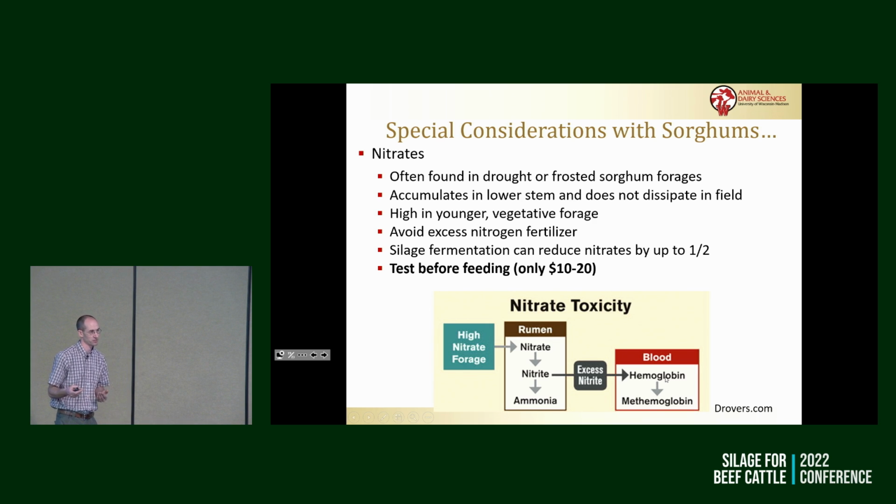Luckily, in a single harvest system, usually you don't see really high rates of nitrates. Usually it's found in more of your younger vegetative material. And silage fermentation can help a little bit with that. It can reduce it by about a third up to a half of the nitrates. But I would have to stress, if you are worried about nitrates, the nitrate test at any lab is very economical. We're talking $10 to $20. That's well worth the price of testing the silage compared to the loss of an animal. So I would definitely send a sample to the lab to get tested before you start feeding this out.